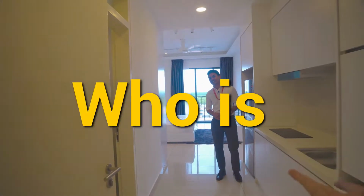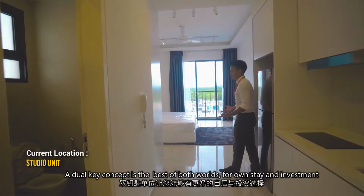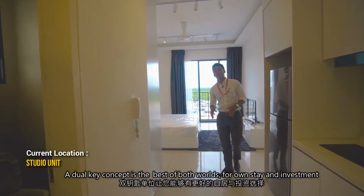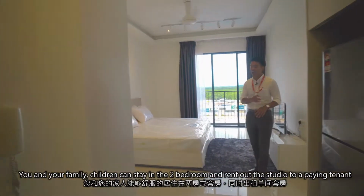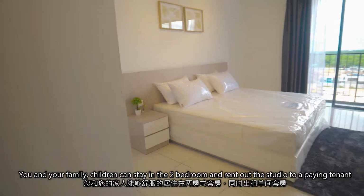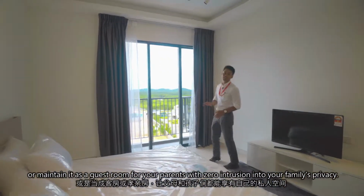So Jason, share with the viewers, who is this property for? The dual key concept is the best of both worlds, for own stay and for investment. You and your family and your children can stay in the two bedroom apartment and rent out the studio to a paying tenant. Or you can maintain it as a guest room for your parents with zero intrusion into your family's privacy.